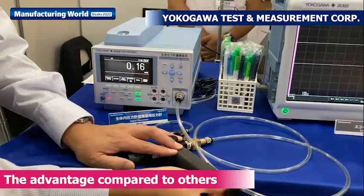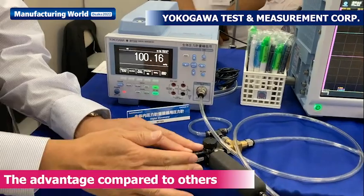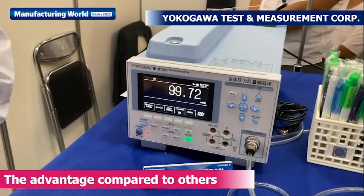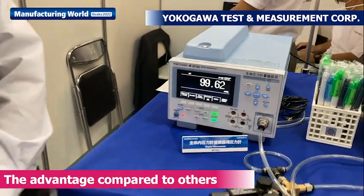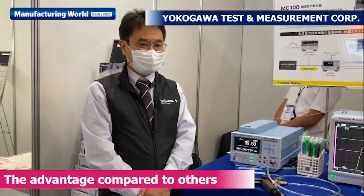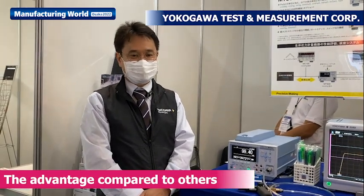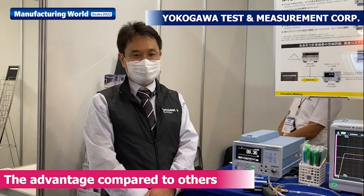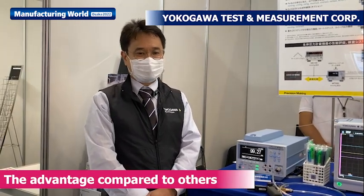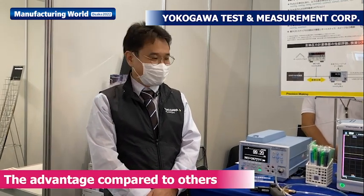Our uniqueness is that we have the world's highest class measurement accuracy in the field of suction pressure measurement used for blood pressure and respiration. As I mentioned earlier, we also have long-term stability, so we are introducing our products to our customers in order to improve the accuracy of their products and to achieve uniformity of quality.